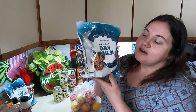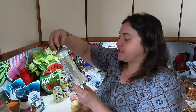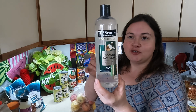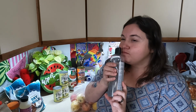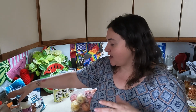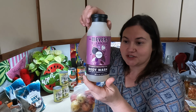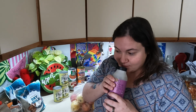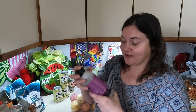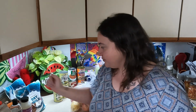And then every family also got 2 bags of dry milk. And then they had some extra hygiene stuff that you could take. So I got a Coconut Nourish shampoo. Smells good. And shampoo is one thing that I don't have stockpiled. So here's a body wash as well. That's definitely something that I need to work on personally for our goal. That smells good. It's a plumberry. Having a good stockpile of hygiene products is one thing that I need to work on.